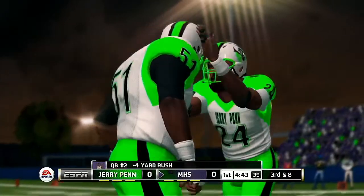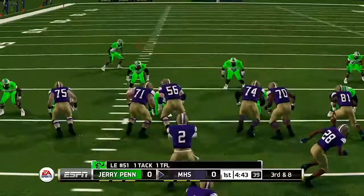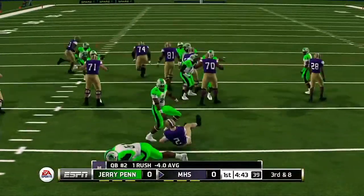To see this very often from this running back. He just got gobbled up pretty deep in the backfield. That'll bring up third and eight.